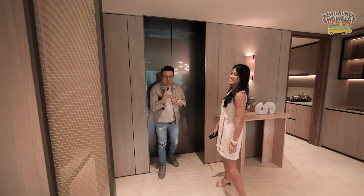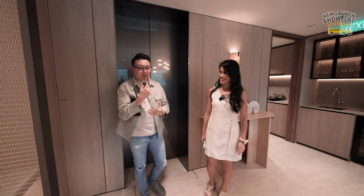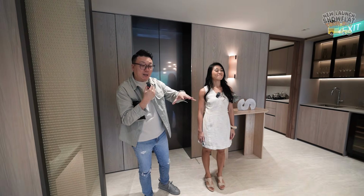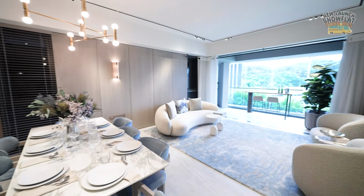So the moment you come back home from your private lift, you will step into this space. Yeah, the lift is coming. So the moment you step out from this space, you will be greeted with this dining and living hall space. So this whole entire space will feel very grand.